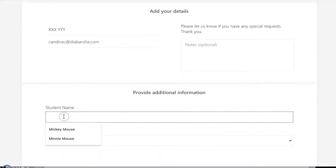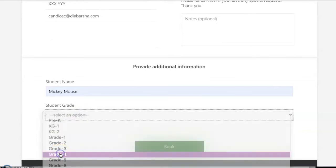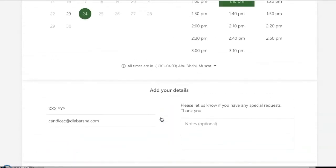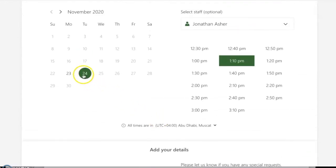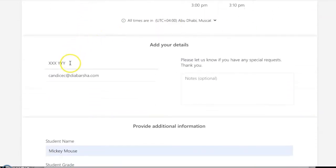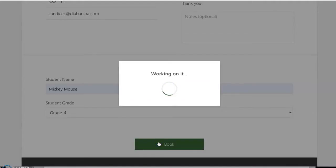You then fill in your child's name. I'm going to put there Mickey Mouse. There we go. And the grade. Mr. Jonathan teaches grade 4, so I'm clicking on grade 4. And let me just make sure, have I filled in all the necessary information? I've selected the correct date. I've selected the time, I've selected the correct teacher where my child is, I've put the parent's name there, my email address, I've chosen not to put in any extra notes, my child's name, the grade that they are in, and I am making a booking.